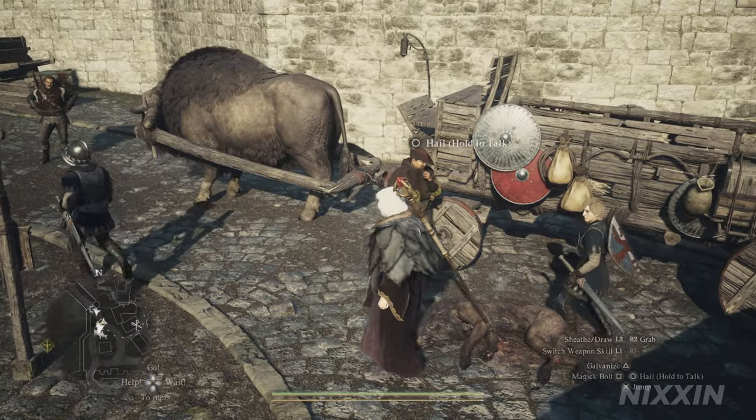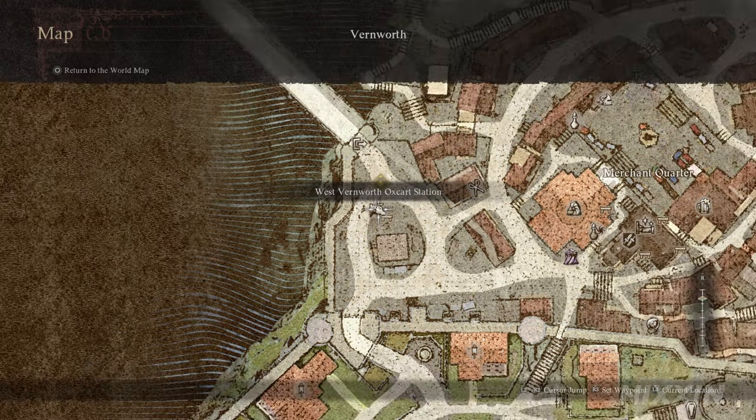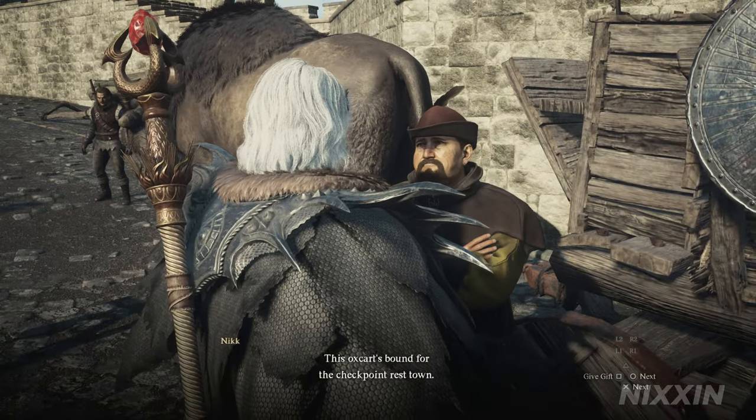Now for the fifth and the final grimoire, we will need to use the oxcart again. And this time it is from West Wentworth Oxcart Station. This will take us to the Checkpoint Rest Town.